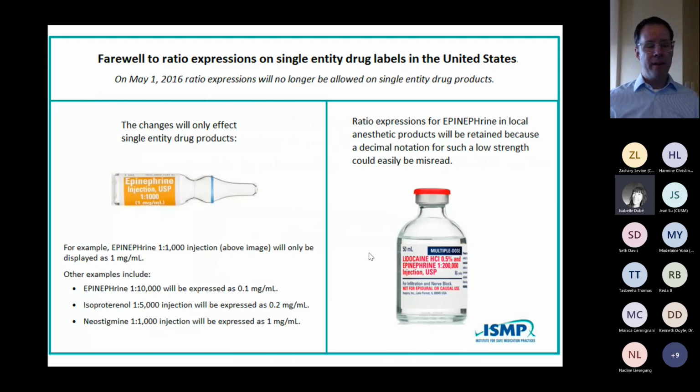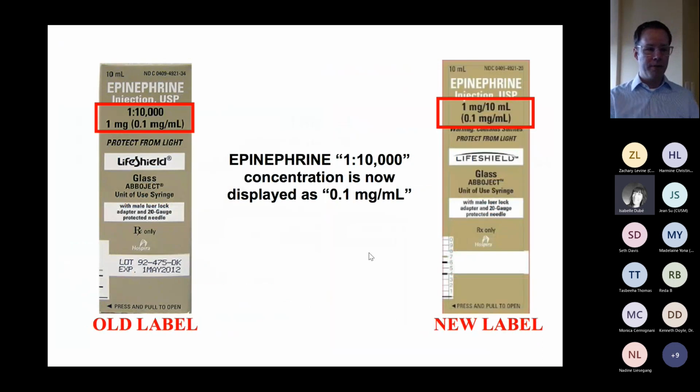So any vial made after 2016 actually was changed, and this is how it now looks. On the left is what it used to look like. This may be what you actually see now in Canada. And then on the right is what it looks like now. So they basically got rid of that 1 to 10,000 dilution concentration and just changed it to milligrams per ml, which is a much cleaner way of looking at it and has led to significantly less errors in epinephrine.